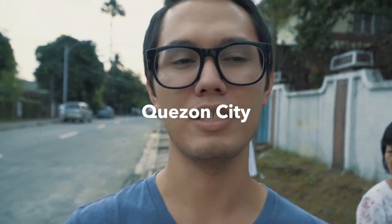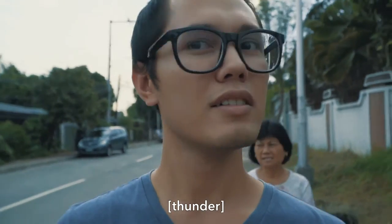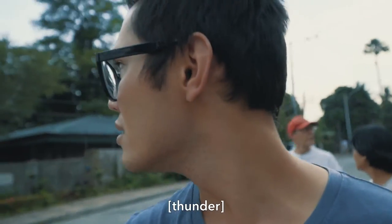It is Saturday. Me and my parents are going on a little walk. It's thundering a little bit. Hopefully it doesn't start raining. So we're just walking around the Scout area in Quezon City, which is where we live. Some thunder.